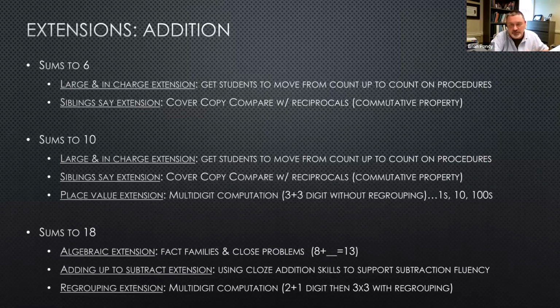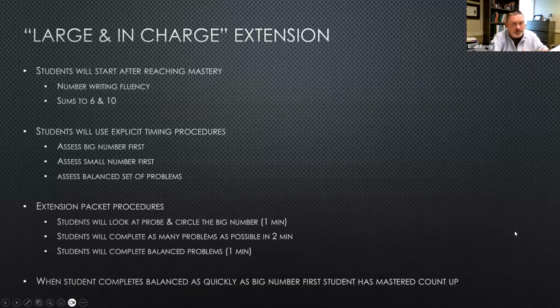And then we got a place value extension for sums to 10, which is 3 by 3 digit without regroupings. You teach ones, tens, hundreds, and so on and so forth. And then sums to 18, fact families and closed problems. So 8 plus blank is 13, and then add up to subtract. So using these closed addition skills to support subtraction fluency, and then multi-digit computation, 2 by 1, then 3 by 3 with regrouping. And those are pretty consistent with the old materials.